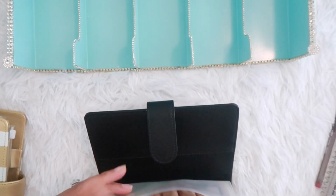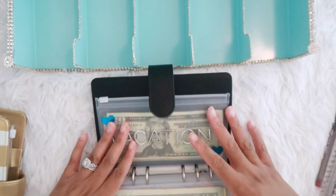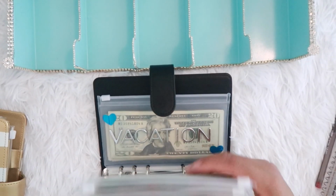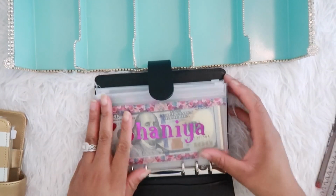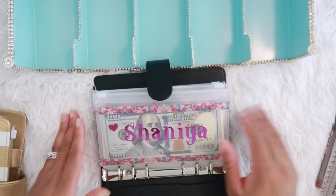And again, you guys, like I said, at the end of the month, I am going to come and count all of this money, and we're going to see how much we have in our sinking fund binders. I'm going to go ahead and write down the dates and how much I stuffed each one with. I'm going to do that off camera.